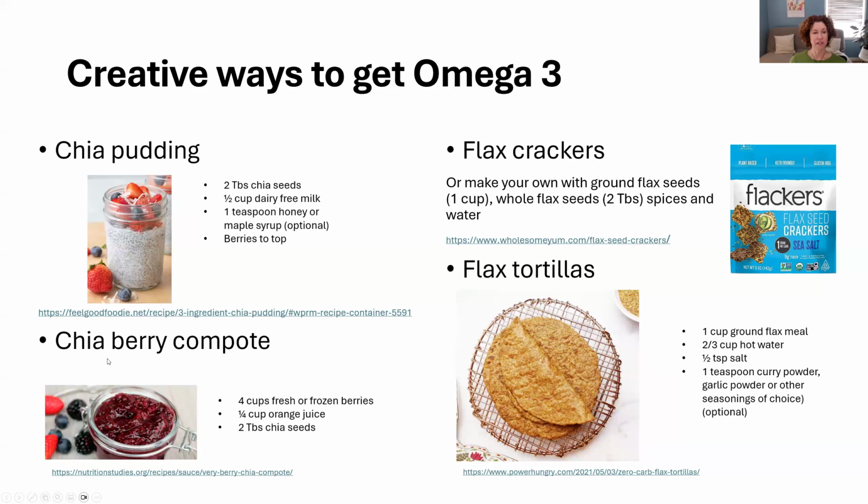This chia berry compote is really delicious, where you can use frozen berries, maybe a little bit of orange juice and some chia seeds. And you could use this to top oats, you could put it on toast, you could just eat it by the spoonful.